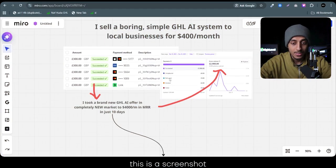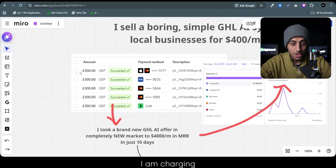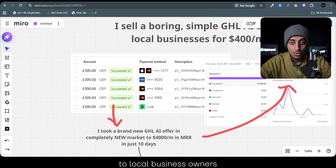You can see this is a screenshot of my Stripe dashboard. And here you can see I am charging £300 per month to local business owners for the system that I'm selling to them. And if you convert that into USD, this will be about $400 per month.